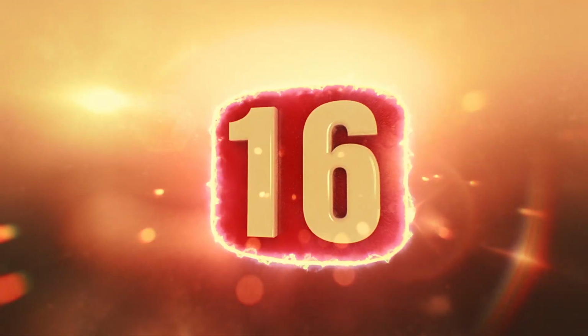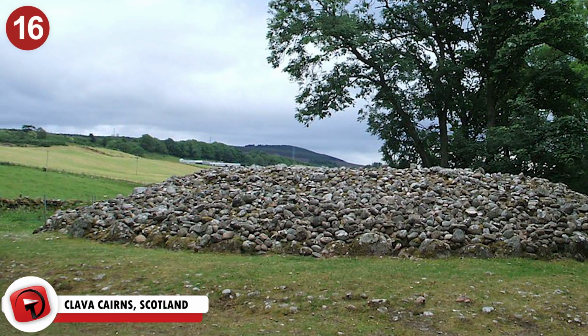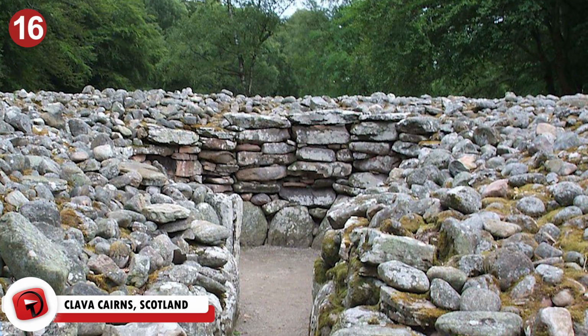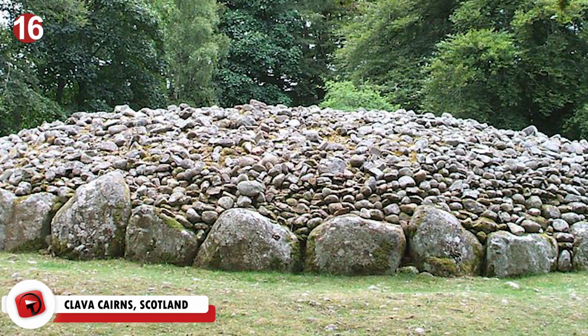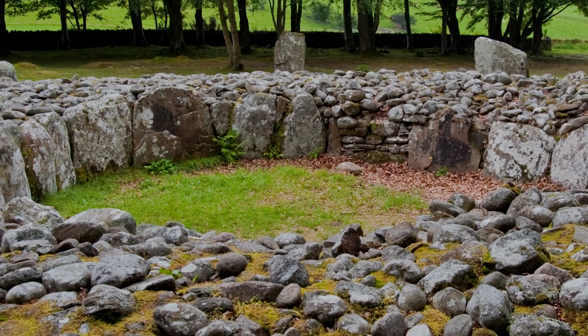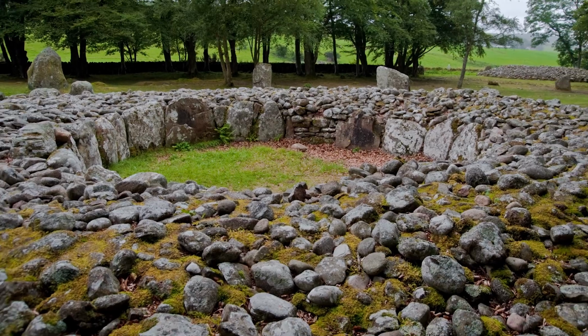16. Clava Cairns, Scotland. A little spoken about place in Scotland is Clava Cairns, and it's estimated to be about 4,000 years old. Located near Inverness, Clava Cairns is made up of 3 Bronze Age cairns. The purpose of the site is said to be a cemetery, but what is still unknown to researchers is how the stones were brought to that area in the first place. Before the stones were there, there's evidence that the land was used for farming.